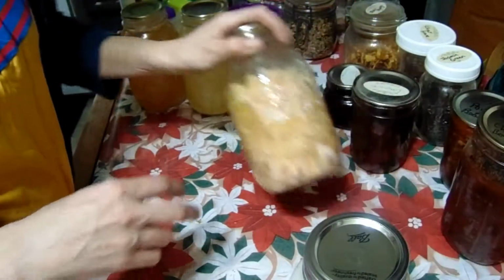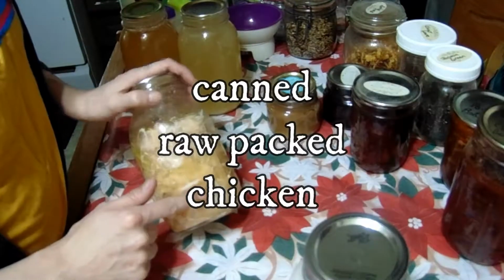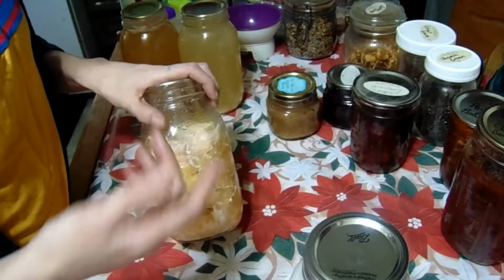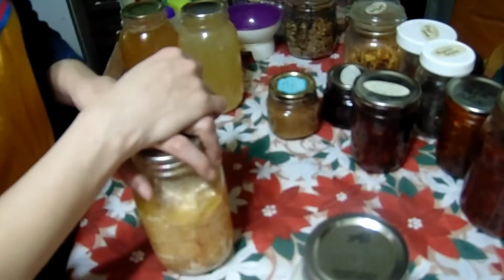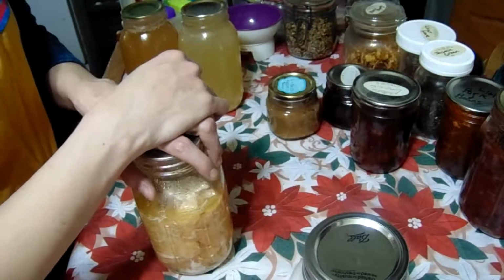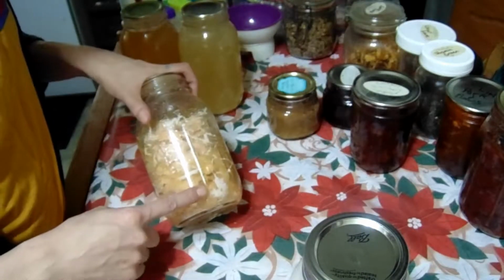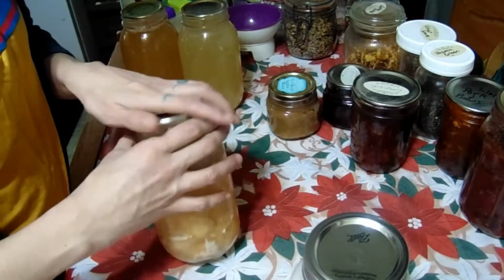I also can my own quote-unquote tuna fish. This is raw packed chicken, and I can it in a pressure canner, and when it comes out, it tastes like tuna fish. And the first time I did that, I realized, tuna fish doesn't taste like tuna fish. Tuna fish tastes like raw packed meat. So when you raw pack your meat, it comes out tasting like tuna fish.